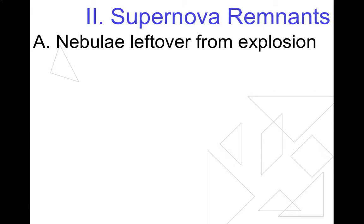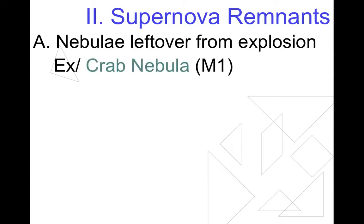Beautiful ones like the Cat's Eye Nebula, the Ring Nebula, the Helix Nebula. We looked at a lot of those in the last chapter. Now we reach our final type, a supernova remnant, the leftover from the explosion of a star. And the one I want you to know, the most famous one, the most important one of all, is the Crab Nebula.